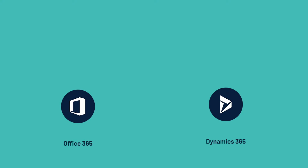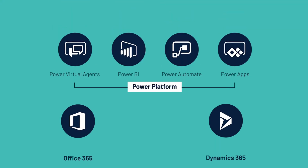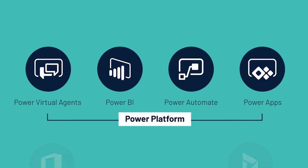Sitting alongside Office 365 and Dynamics 365, Microsoft's Power Platform can deliver intelligent automation solutions without the need for significant investment in new technologies. Power Platform is a suite of technologies which includes Power Automate to deliver RPA functionality. AI Builder provides several pre-built and customizable artificial intelligence models, including form processing, object detection in images, and prediction models.